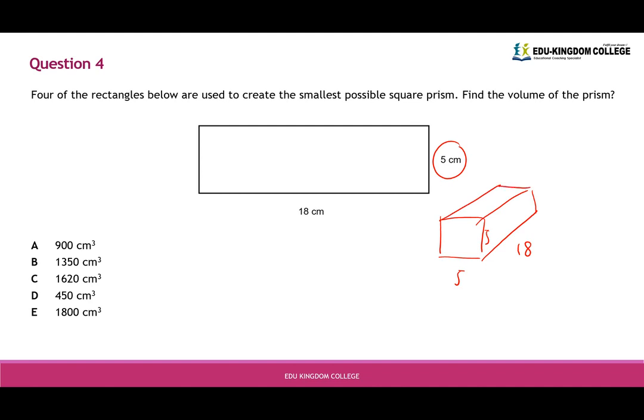If we had 18 times 18 and 5, then that would have been a much bigger volume because we want the smallest one. So if we just do 5 times 18 for the volume, that would be 450 centimeters cubed, which is answer D.